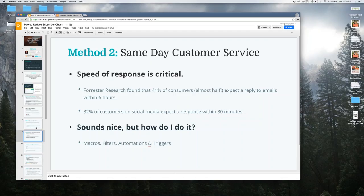But what are we talking about here? We're talking about expectations again. And expectations are the number one thing that causes people to churn, when somebody didn't meet their expectations. So how do you do it? You use macros, you use filters, you use automations, you use triggers.